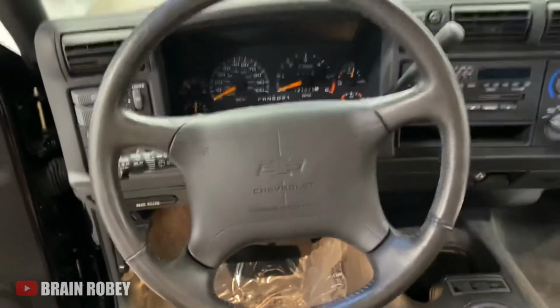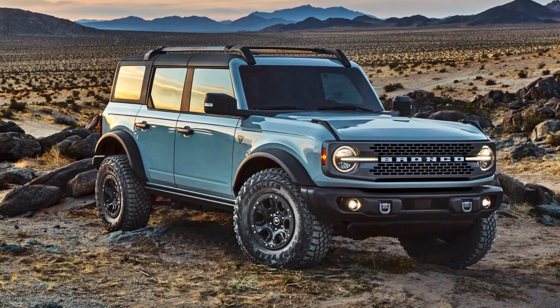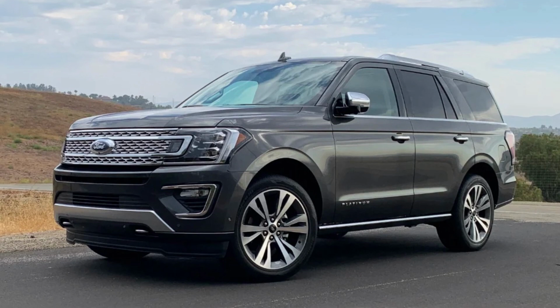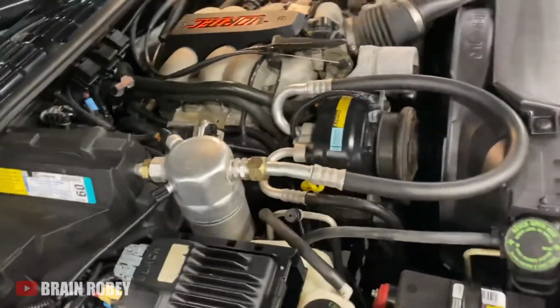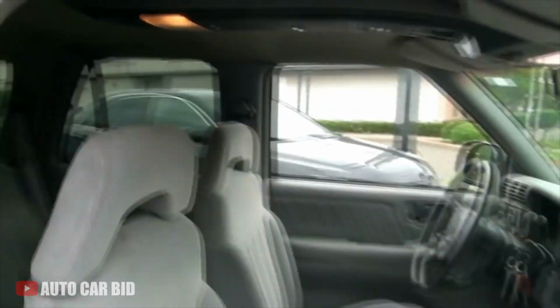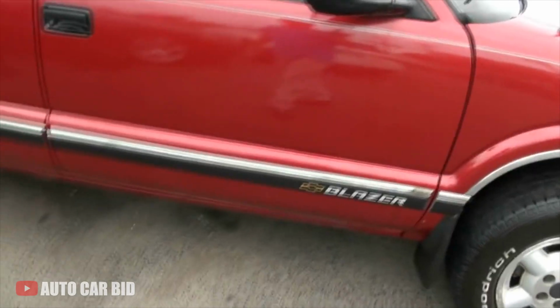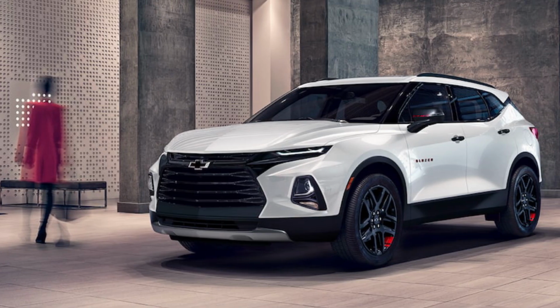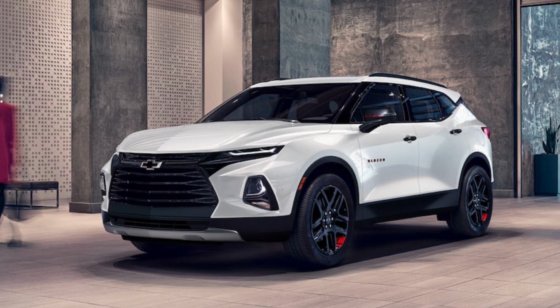The Blazer simply had that X factor that successors lack. It's similar in comparison to Ford's Bronco and Expedition. Now, I know that the Blazer has made its comeback for 2019, but that's not the Blazer I was referring to. The new model might be sporty and plushy, but aside from the name, it doesn't have anything to do with its iconic predecessor.